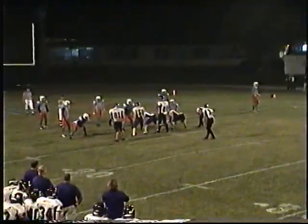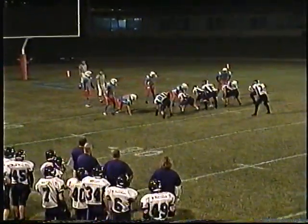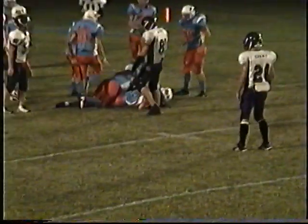Cheney will step up under center. One in the backfield. Hummerhouse. Brady out to the right side. There's the handoff to Hummerhouse. He's met at the line and snap.